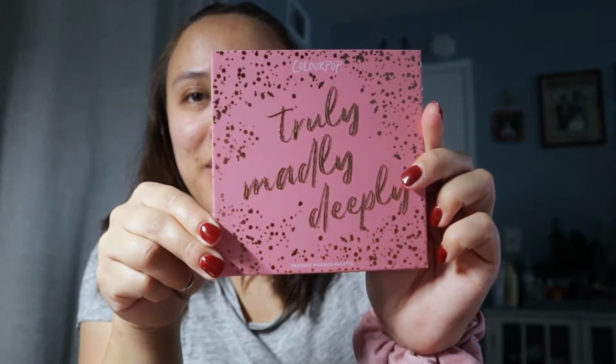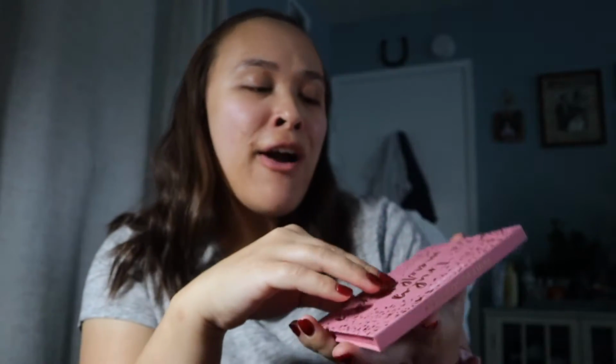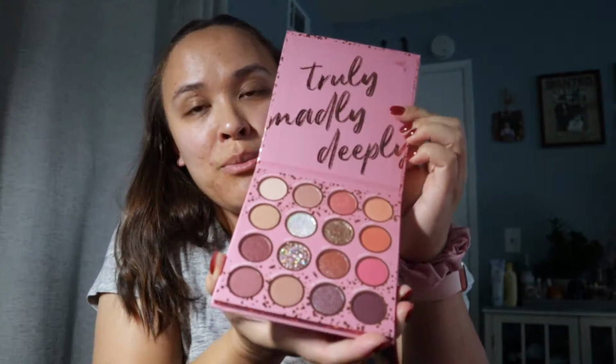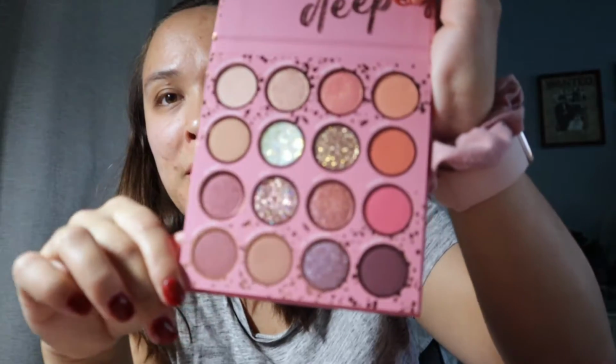And then I have one of my newest eyeshadow palettes, and it's from ColourPop, the Truly Madly Deeply eyeshadow palette. Super excited. I got this because I wanted some pink and neutral tones and just pops of color. Kind of sad that there was no mirror, but I have a bajillion other things that have mirrors in my collection, so I'm not too mad about that.